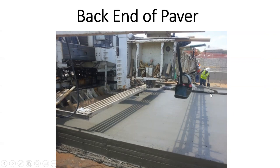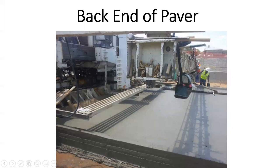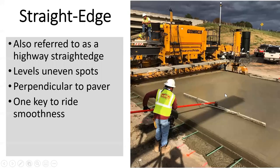It's kind of hard to see, but this looks like, in essence, like a long float that moves back and forth on this paver and makes sure everything's nice and smooth. A lot of times that almost acts like a strike-off highway straight edge. So this is a highway straight edge here.